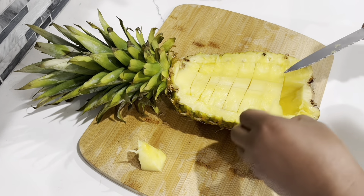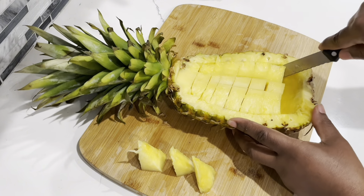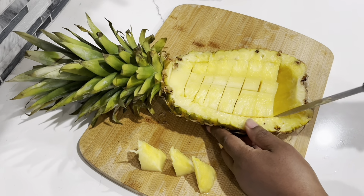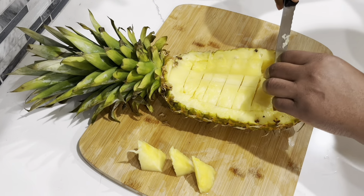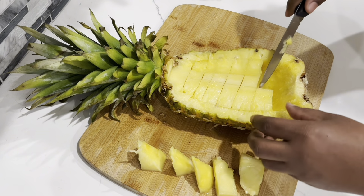When you combine all these fruits, guys, these fruits create a refreshing nutrient-packed bowl that is perfect for a healthy breakfast, snack, or even a dessert. Plus, it's naturally sweet, so there's no need to add any sugar. Just pure goodness from nature.